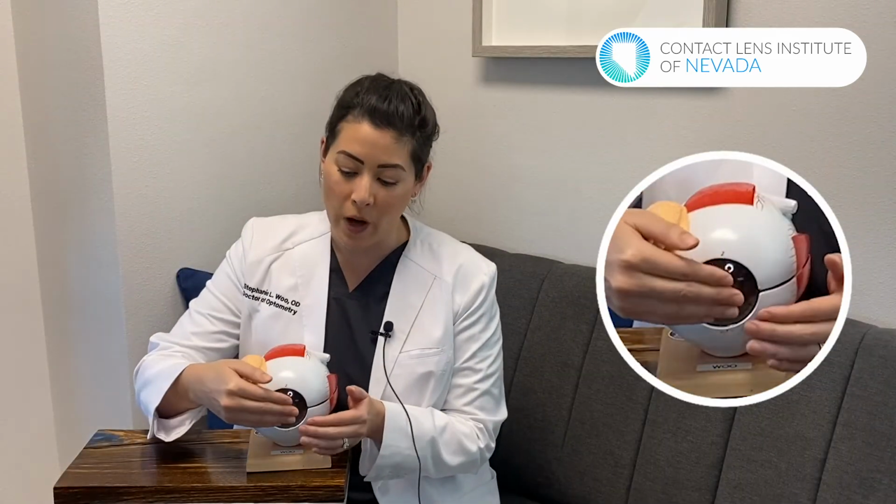After the flap is open, this is where the actual laser correction begins. The doctor has already put in your exact prescription so that the laser knows exactly how much tissue and where to remove. You've got the flap that's open, you've got the laser on the front surface of the cornea, and all your job is to look at the red light. Again, don't worry about looking off to the side. It is not going to damage your eye. You're not going to mess up your prescription.